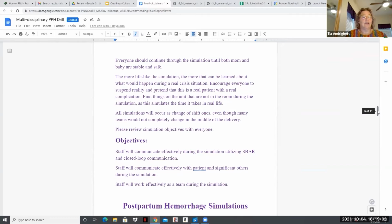You want to try to encourage everybody to take on this as much as they possibly can. So you want them to get into it and play their roles. You don't want them to just say, well, I would get Pitocin, or I'd give her Hemabate. What is the dose of Hemabate? Actually go and get the medication, simulate drawing it up, and then simulate giving it.